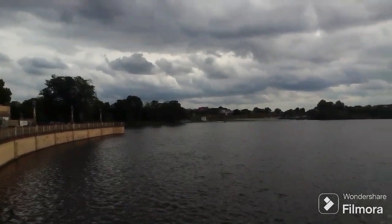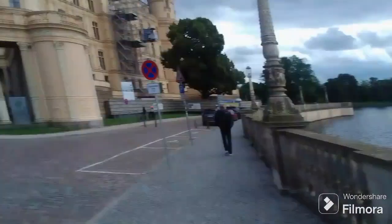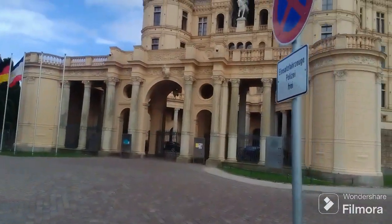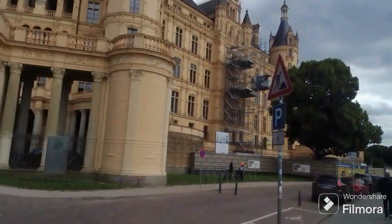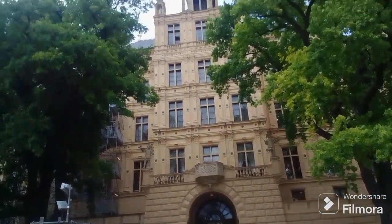We're roughly 50 kilometers from the Baltic Sea. Yeah, it's the Baltic Sea, it's not the North Sea. And very close to Wismar, about half an hour away by train. This is Schwerin Castle. And this is the other side of Schwerin Castle.